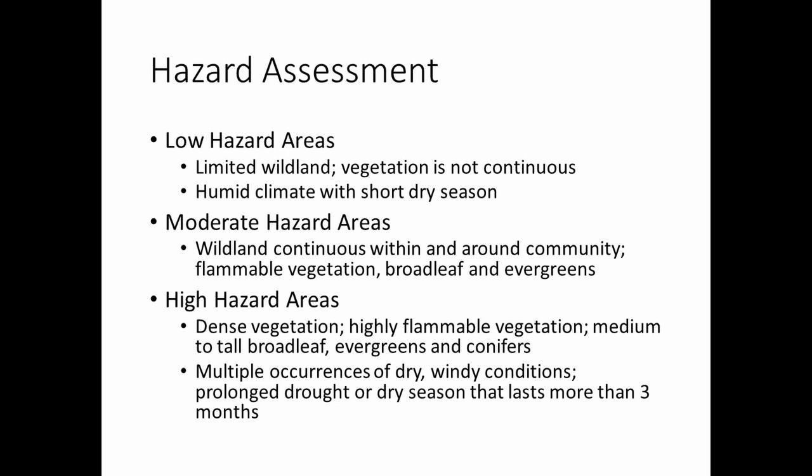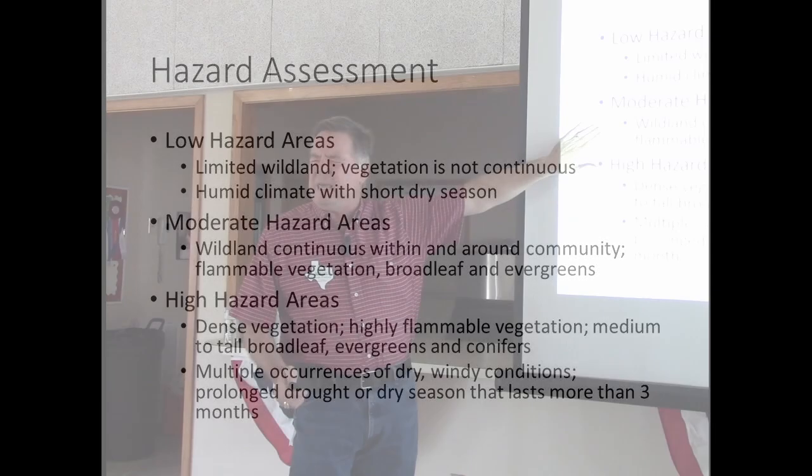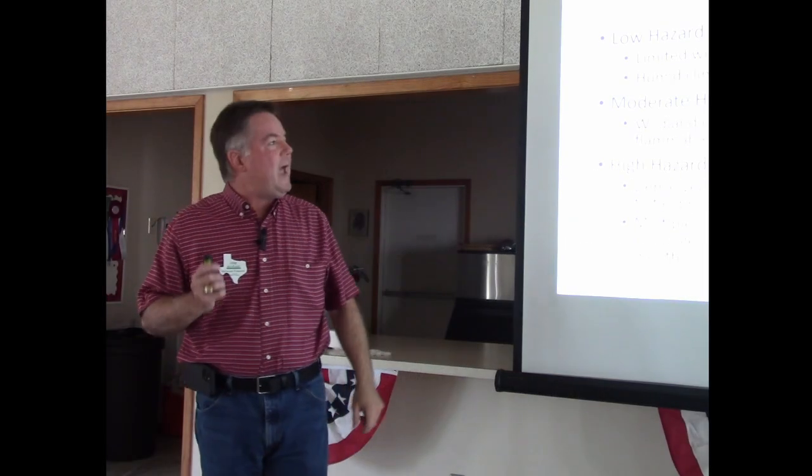more months. So for this year, I'm going to say right now, we are probably here in Leon County in this moderate hazard area. For the past few summers, we've been in this high hazard area. But this year, as of right now, and who knows what the weather's going to do from here on out for the rest of the summer, but right now, I'm going to say that we're probably in this moderate hazard area.